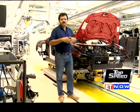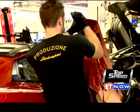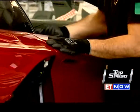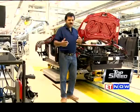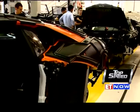The process here is very different. It's not a mass-produced car. It's almost hand-built, and there is a lot of attention to detail being paid. We will take a look at how this is really produced till it finally rolls out of the assembly line as a full-fledged car.